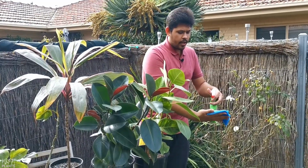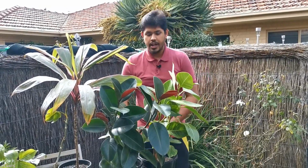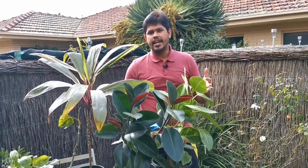Now, when should I do this to save my plants, and when should I avoid doing it? So I will avoid it if it's raining, because if I do it and it's raining, the plant will be cleaned and this liquid will be washed out by the rain. I will avoid doing it on a hot day. Prefer doing it when the temperature is below 25 degrees Celsius.